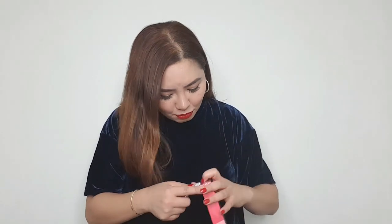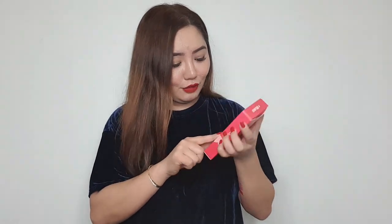Ganoon yung packaging niya, very very girly. Pink is my favorite color, kaya maganda siya. So, bubuksan na natin siya. So, this is gonna be the first time na i-check ko yung laman nito.